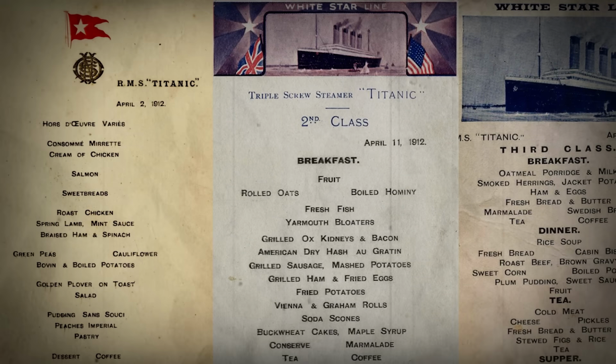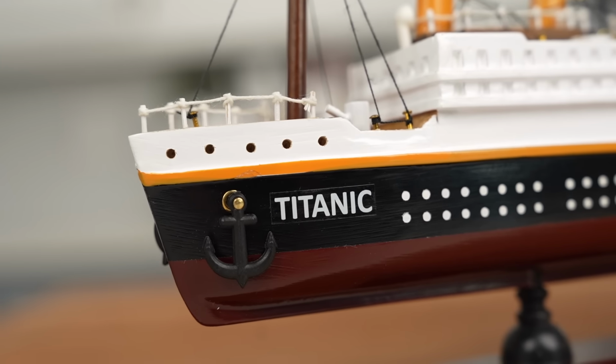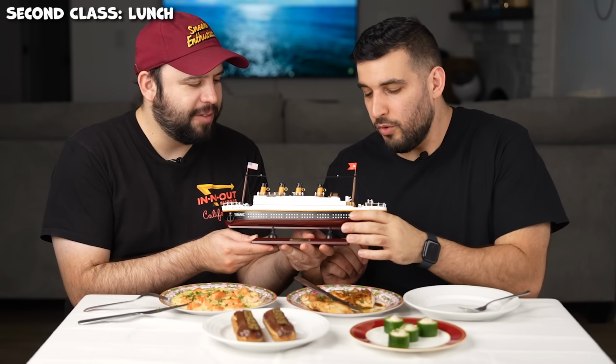In my hand is a copy of the original 1912 menu from the Titanic. And today we're gonna be doing something really special. My friend Brian and I are gonna be cooking and tasting the original 1912 menu from the Titanic.